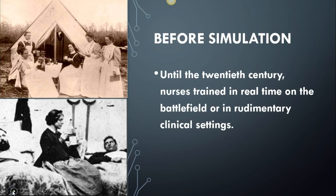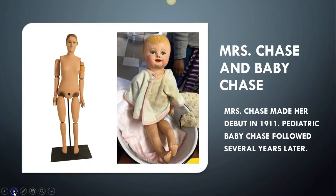Simulation mannequins have been a staple of nursing education for more than 100 years. Until the 20th century, though, nurses trained in real time on the battlefield or in rudimentary clinical settings. Then in 1911, the rosy-cheeked Mrs. Chase made her debut. Hartford Hospital approached the Rhode Island doll manufacturer M.J. Chase Company to design the first mannequin tailored for healthcare practice, and you will see Mrs. Chase on the left of the picture.